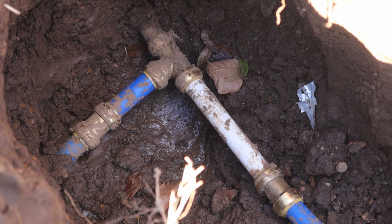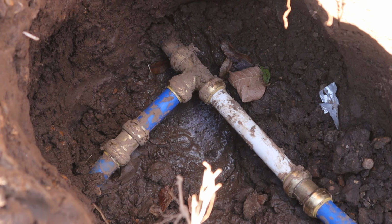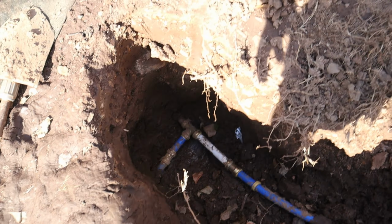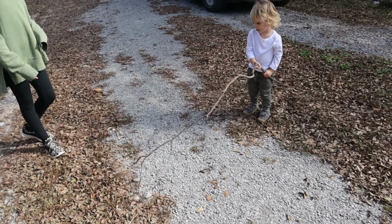Looks like it's soaking up. So much water's coming up, it saturated the ground so much that water was on top of the ground and I walked in. What do you got, Huddy?